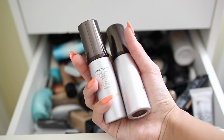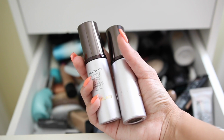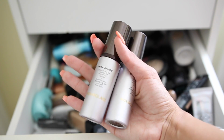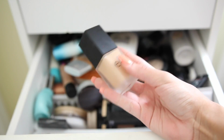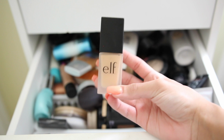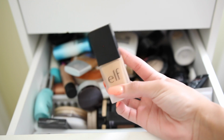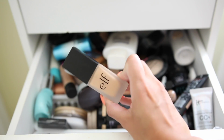These Immaculate Hourglass liquid foundations I'm actually going to keep. I only used them a couple of times and I honestly forgot about them, so we're going to keep testing these babies out. e.l.f. HD foundation I'm definitely going to keep. The only thing is I feel like you don't get a ton of product in this little container, so I'm going to keep it. I just want more product, but I do really like this foundation now. It's really gorgeous on the skin. This shade's actually too light, so I do mix it with a different color.